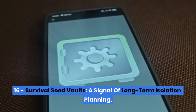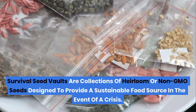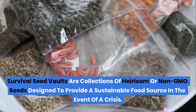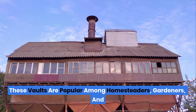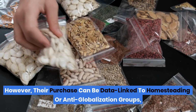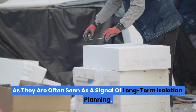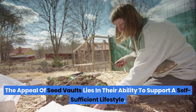16. Survival seed vaults. A signal of long-term isolation planning. Survival seed vaults are collections of heirloom or non-GMO seeds designed to provide a sustainable food source in the event of a crisis. These vaults are popular among homesteaders, gardeners, and preppers who prioritize self-reliance. However, their purchase can be data-linked to homesteading or anti-globalization groups, as they are often seen as a signal of long-term isolation planning. The appeal of seed vaults lies in their ability to support a self-sufficient lifestyle.